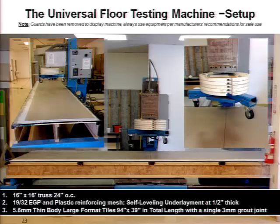Normally the bed would be about 4 feet square. We'd be testing 6x6s or 12x12s, which we could put a bunch of on there. Because this tile is so large, we couldn't do that here. So we really have one grout joint. There's two different kinds of grout in this installation that we're testing, and we're checking that one particular area for lippage and breakage, and I'll get into another slide that shows exactly what the failures look like.